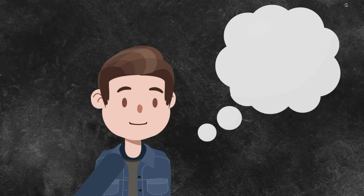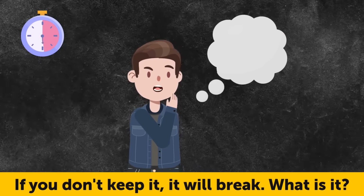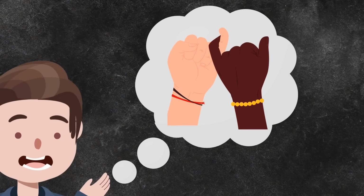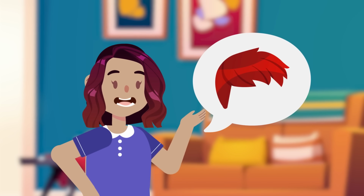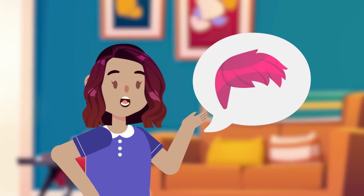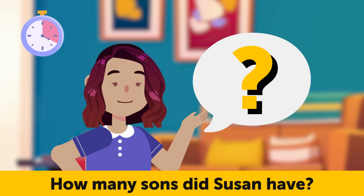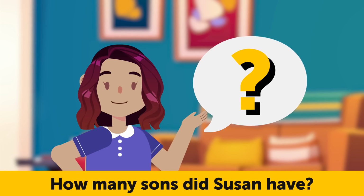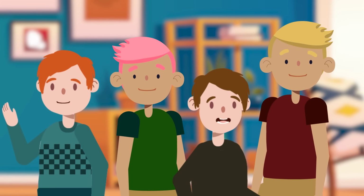If you don't keep it, it'll break. What is it? It's a promise. Susan was asked to describe her sons. She said, "They're all redheads but 3, all blondes but 3, all brunettes but 3, and all pink-haired but 3." How many sons did Susan have? The answer is 4. 1 redhead, 1 pink-haired, 1 brunette, and 1 blonde.